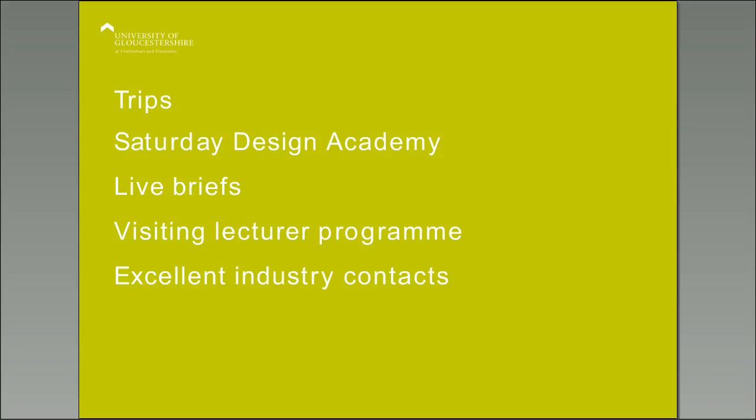Trips. We do London trips on a regular basis. For instance, we are taking the students in February to agencies in London, where each year goes to a design agency and has that experience for a day to understand where they'll be working in the future, rather than it being an abstract conversation. We also do a Berlin trip once a year, and we're off to see the Bauhaus in Berlin in January, which I think there's a slide on later.